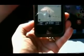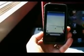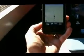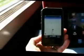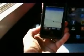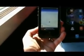Going 148 miles an hour. Right there. 150 miles an hour. 153 miles an hour. Here is what 190 miles an hour looks like on a train.